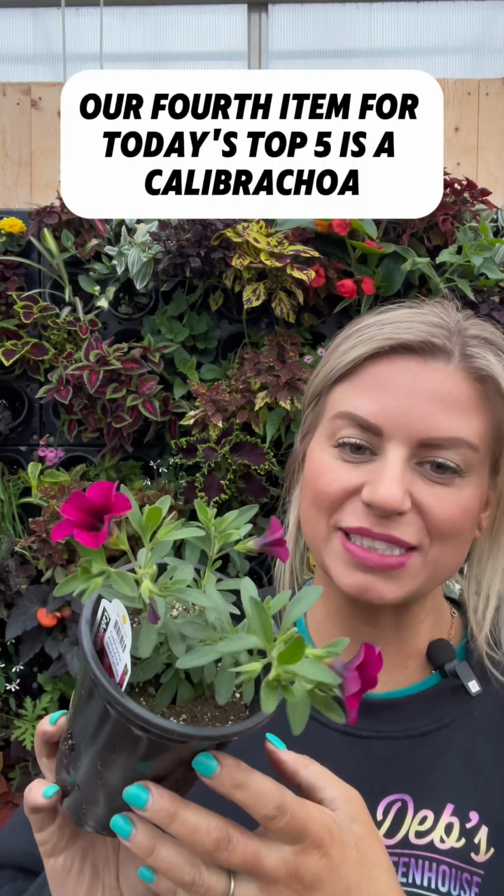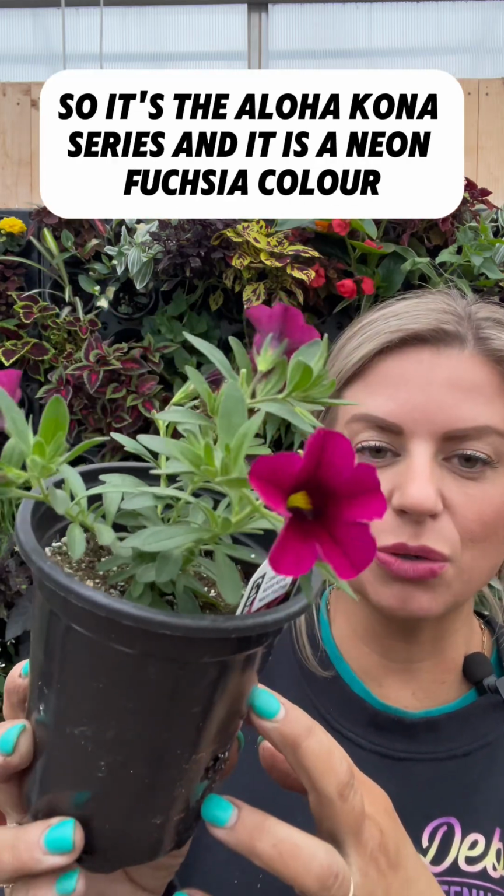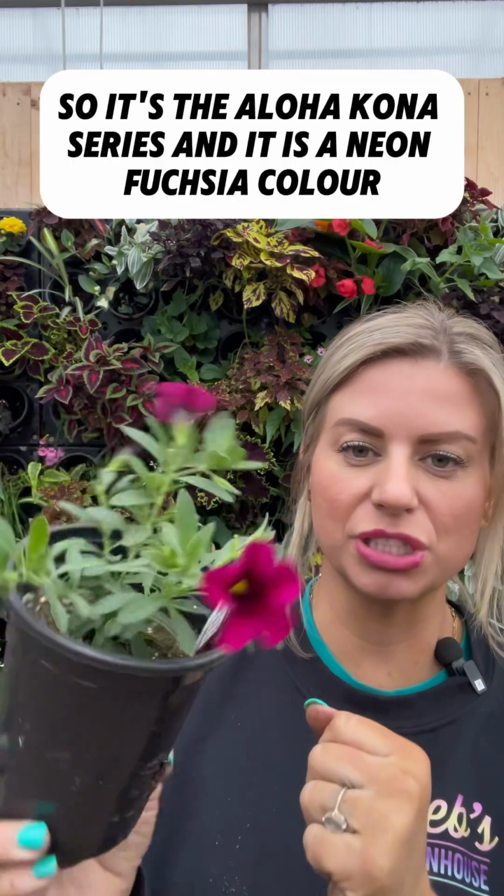Our fourth item for today's top 5 is a Calibrachoa, and this is just such a beautiful color. So it's the Aloha Kona series, and it is a neon fuchsia color.